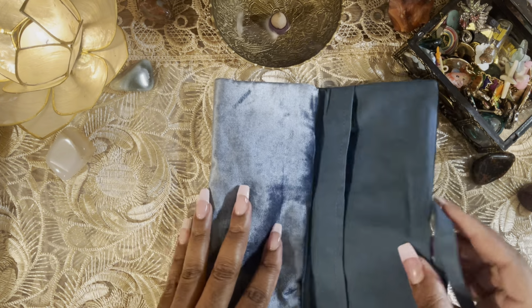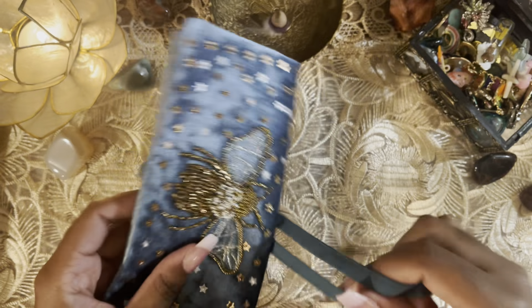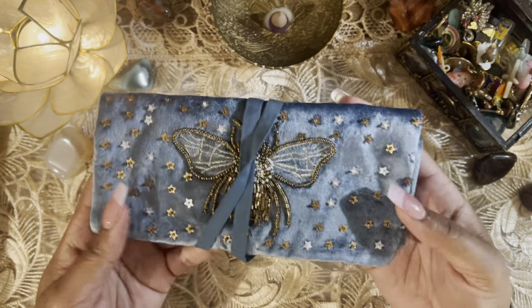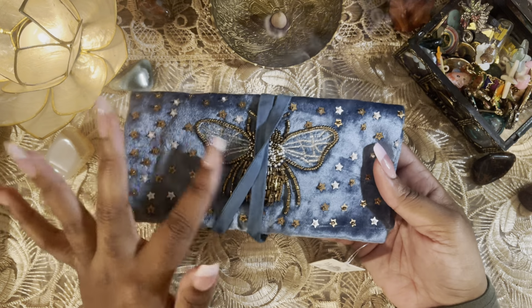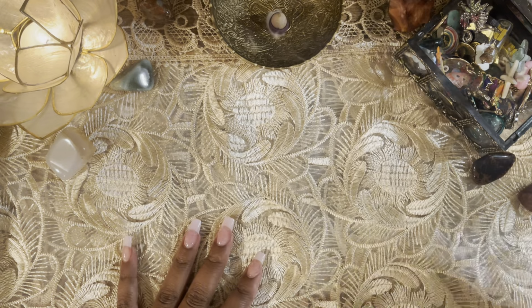But that is nice. And then it also just kind of folds, and then you can just wrap it around. So that's cool. I have no idea what deck I'm gonna put in here, but I thought that would be really nice. And so yeah, picked up that today.